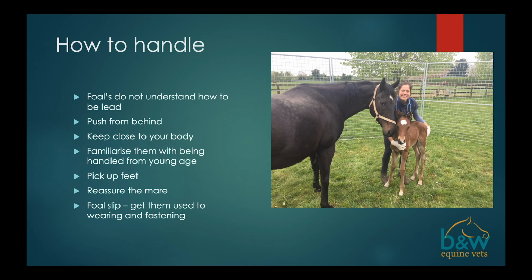How to handle a foal. So this is just me here with a young thoroughbred foal. And as you can see, he's not got a foal slip on yet. He's only a day or two old. I'm just doing its new foal check, so it's less than a day old. They don't understand, horses aren't born, as I'm sure you're aware, knowing how to lead.